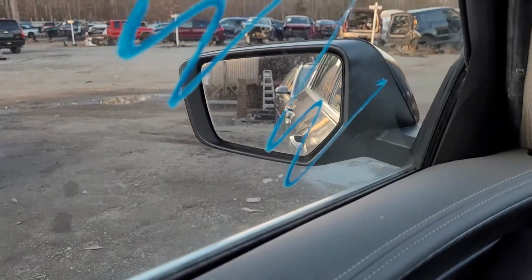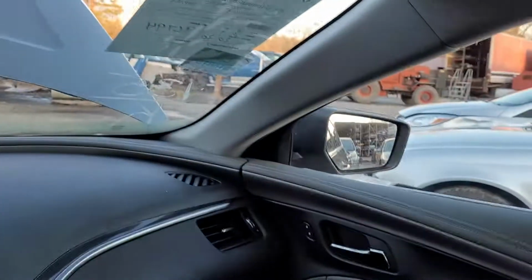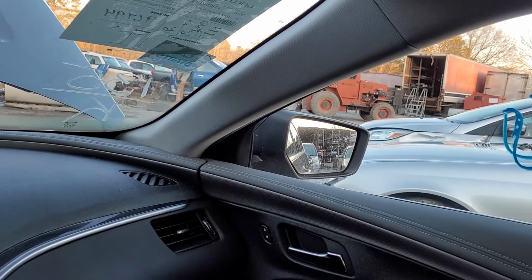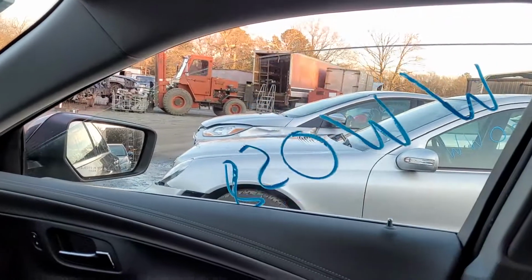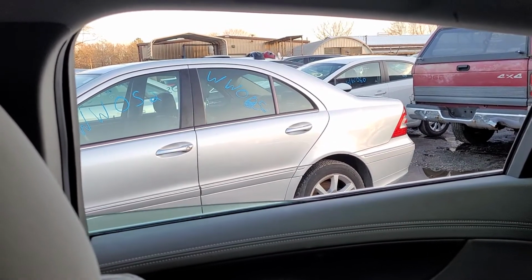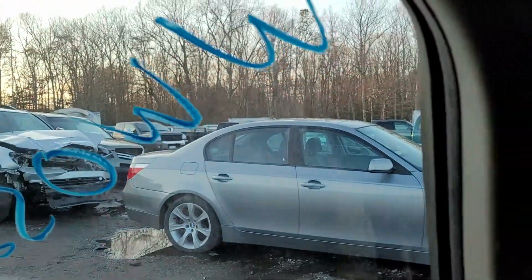Coming around here to our mirrors. Driver's side mirror: up, in, down, and out. Passenger side mirror: up, in, down, and back out. Coming around to the door windows, driver's side window rolls down, rolls up. Passenger side window, auto down, does not auto up; only the driver's side auto ups it, it seems. Rear passenger side, auto down, rolls back up, and rear driver's side, auto down, comes back up. All right, so that is our windows.